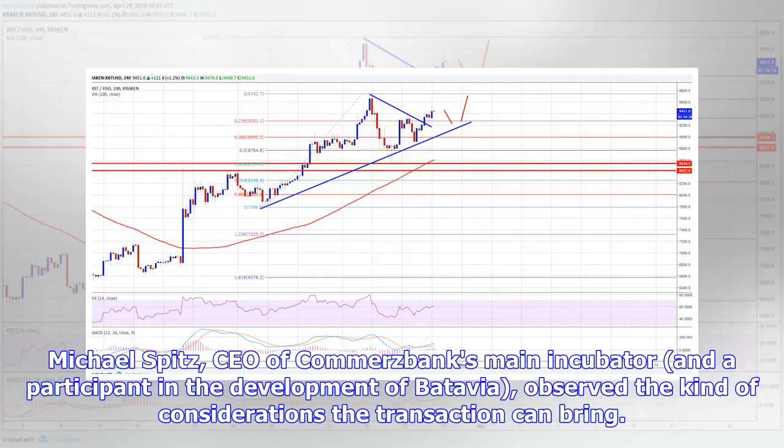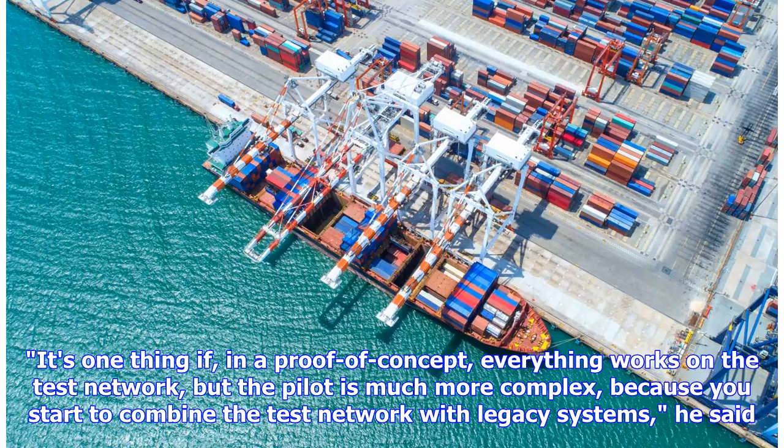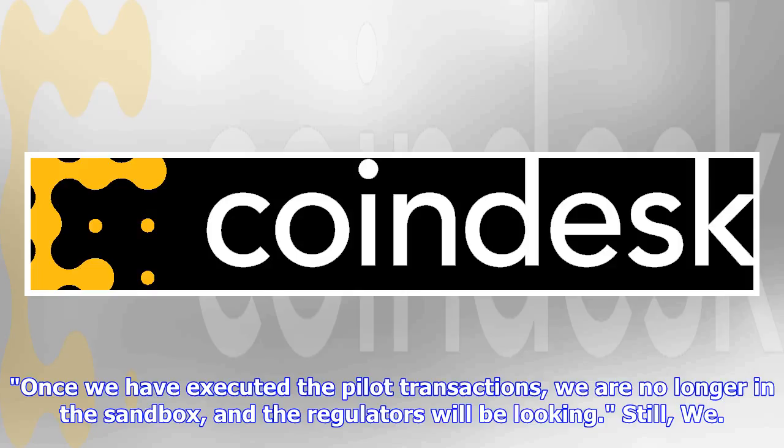Michael Spitz, CEO of Commerzbank's main incubator and a participant in the development of Batavia, observed the kind of considerations the transaction can bring. It's one thing if, in a proof of concept, everything works on the test network, but the pilot is much more complex, because you start to combine the test network with legacy systems, he said. Once we have executed the pilot transactions, we are no longer in the sandbox, and the regulators will be looking.